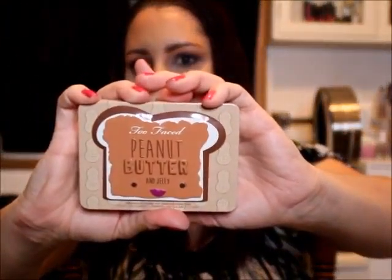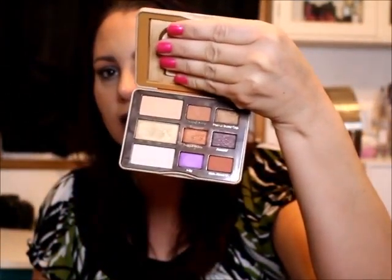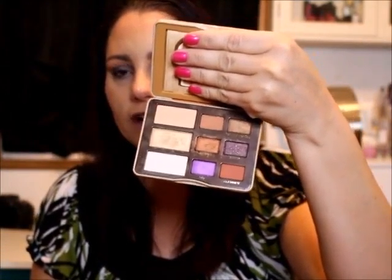So I'll go ahead and get into eyeshadow palettes that I love, and I'm going to mention this one, the Too Faced Peanut Butter and Jelly palette. And this month I fell in love with every single color in it. I mean, it's kind of boring. It's not like fancy fun type of colors. I mean, some of them are, but it's more neutral, and I've just been loving it.